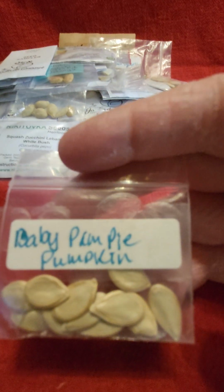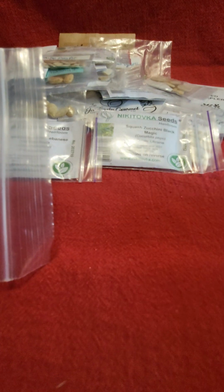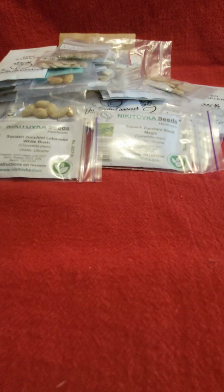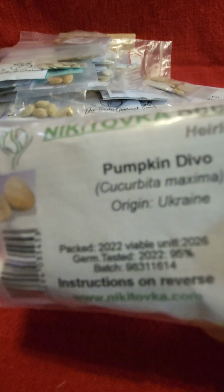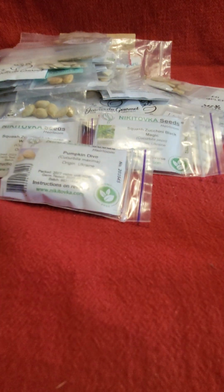Baby Pam pie pumpkin. Let's see. What in the world? Leche Naya pumpkin from Nicotovka. Honey nut squash. Devo pumpkin. That is not a pumpkin. With Nicotovka, they list all of their winter squash as pumpkins. So you need to be aware of that if you order from them.